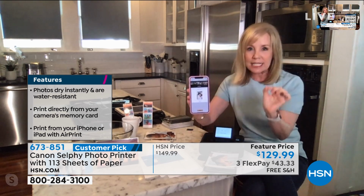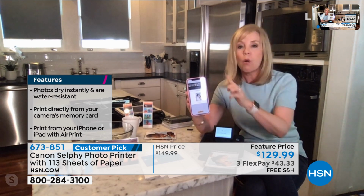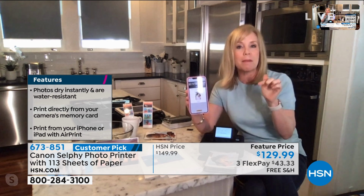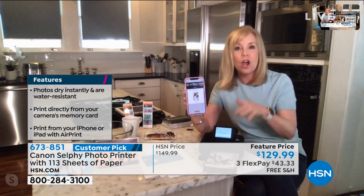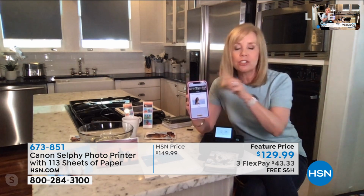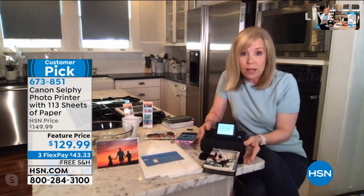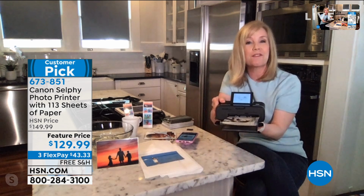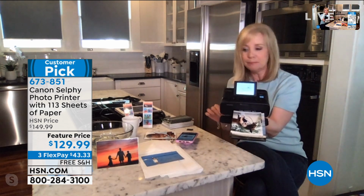So it has built-in Wi-Fi. You can either use your Wi-Fi or you can do a direct connect. When I'm at my house, I use the Wi-Fi. I just do our house Wi-Fi. When I'm at HSN, because they have so many different Wi-Fi channels, I just use a direct connect. So the nice thing about this, if you take it with you, if you want to take it to a party or a friend's house, girls' night out, all you have to do is plug it in.